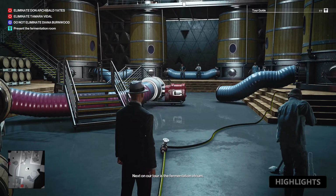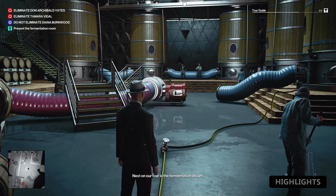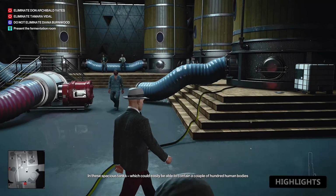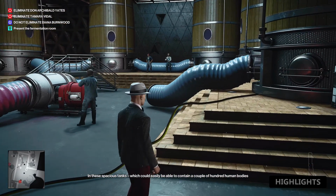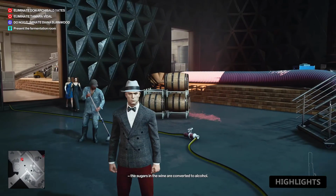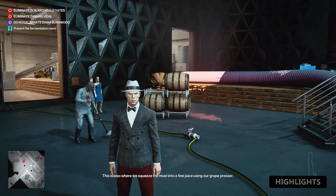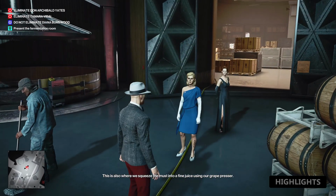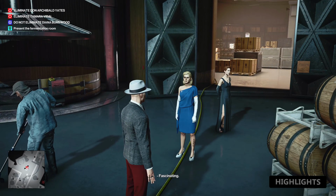Next on our tour is the fermentation atrium. In these spacious tanks, which could easily contain a couple of hundred human bodies, the sugars in the wine are converted to alcohol. This is also where we squeeze the must into a fine juice using our grape presser. Fascinating. Come along.